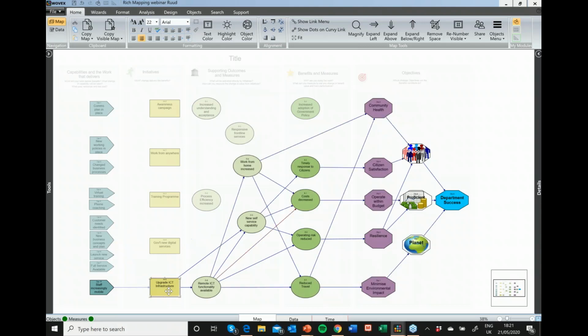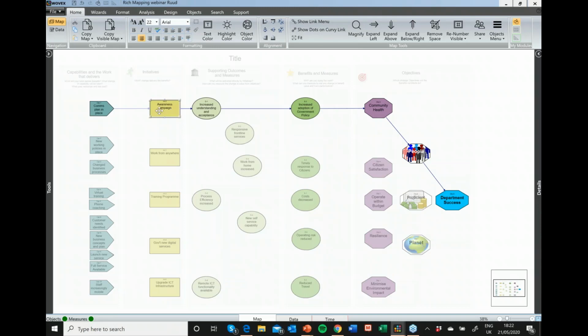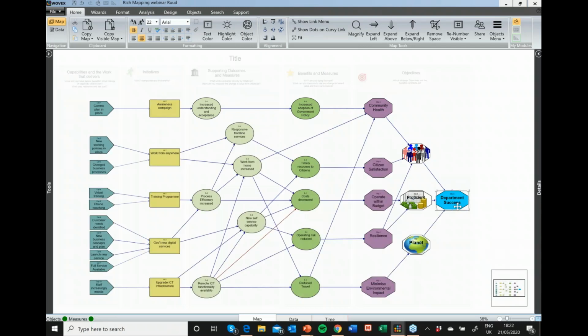I might also see that if I look at the initiative to upgrade ICT infrastructure, that supports every objective of the business. So this is clearly an influential change initiative. And if I look at the awareness campaign, actually what I see is that's got quite a narrow contribution. So quickly I can start to look at what's influential, what makes a difference.